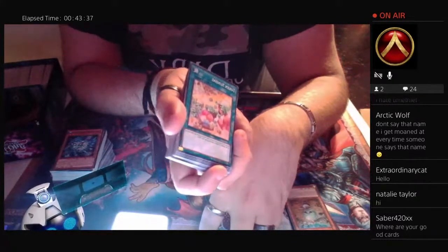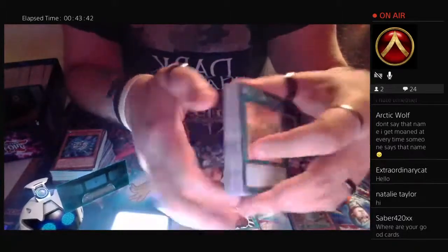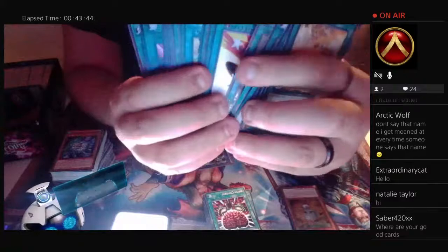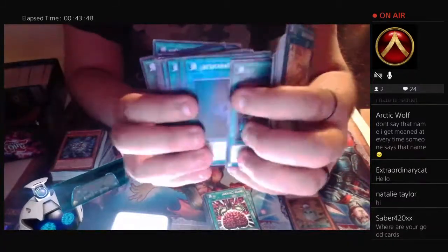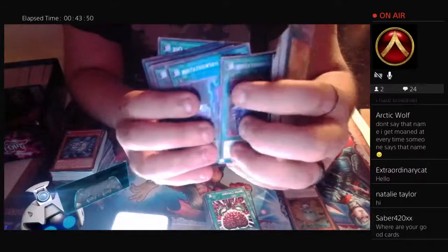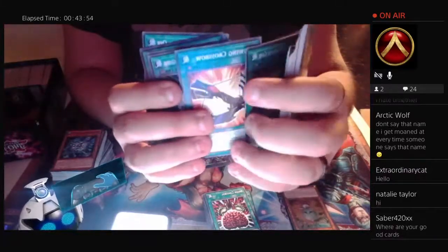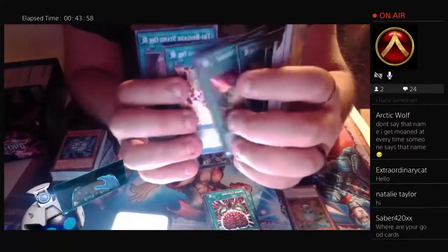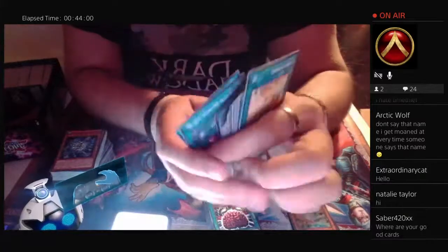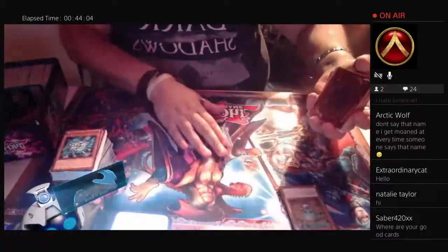Where are your cards? Where are you? This is just a random box I've got. To be honest, I do have a whole bunch of good cards. I just forgot to bring them down. There's just cards that someone's put together. Oh, go on, crossbow. That someone's put together. And that's all.